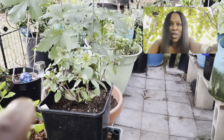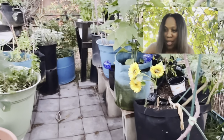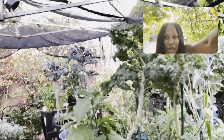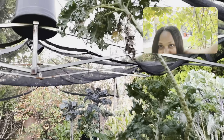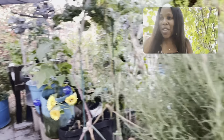This is another African blue. Gotta have those pollinators. So I have more mint over here. These are some kale plants. You see how tall these kale plants are. This walking stick kale is huge. And then I have another kale plant there.